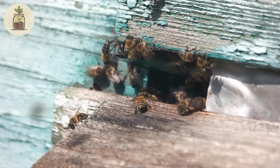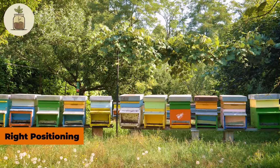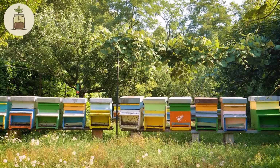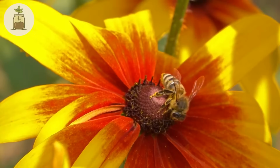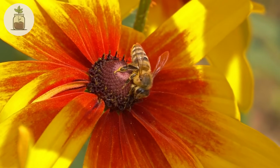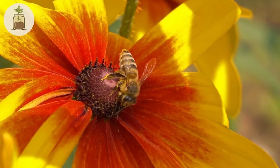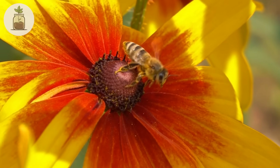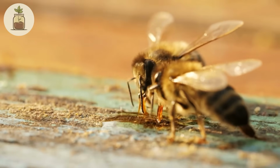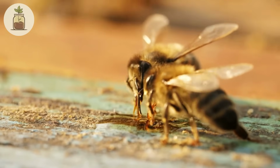Another thing the Amish do right is positioning the hives in just the right spot, usually near fields or gardens where the bees can gather nectar easily. They aren't about micromanaging. They just make sure the bees have what they need and step back. If the bees want to buzz off and explore, that's their business. You can't micromanage a bee anyway. Trust me, they don't take kindly to unsolicited advice.